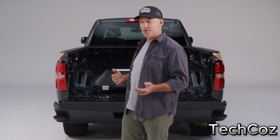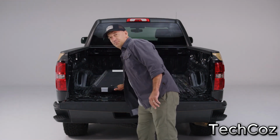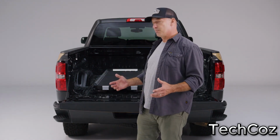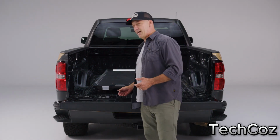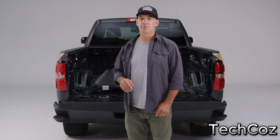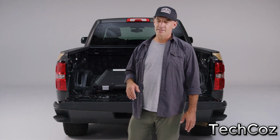But don't let its smooth glide fool you. It's built to handle some serious weight. For the 2021-2024 Ford F-150 Raptor, you can choose between a model that supports 272 kilograms or a beastly 998 kilograms, depending on whether you want it to cover half or the full width of your truck bed.